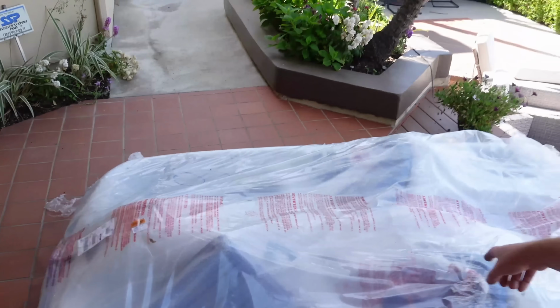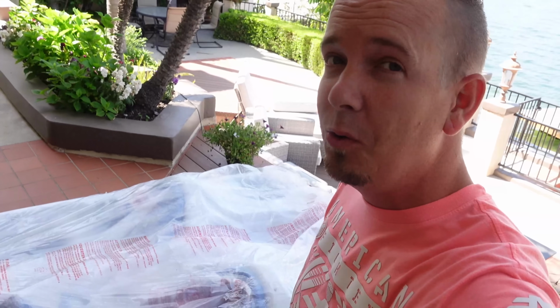All right, guys, so we just got this thing right here. So this is a paddle boat. It's supposed to hold 5 people. I know there's a couple seats here, that pedal, and then 2 in the back. So I'm assuming there's a 5th one somewhere in the middle. But me and Jason are gonna go ahead and rip into this thing, open it up, get it set up, and then we're gonna get the girls and go have some fun on the water.